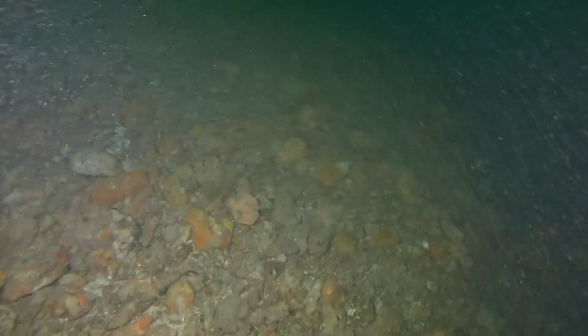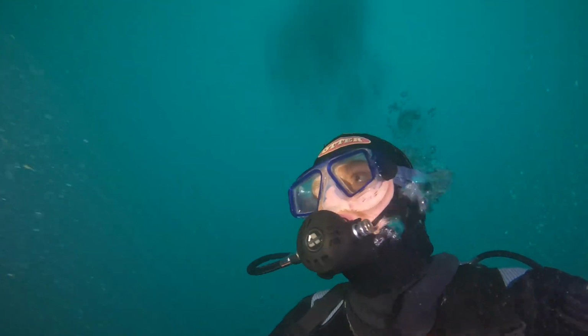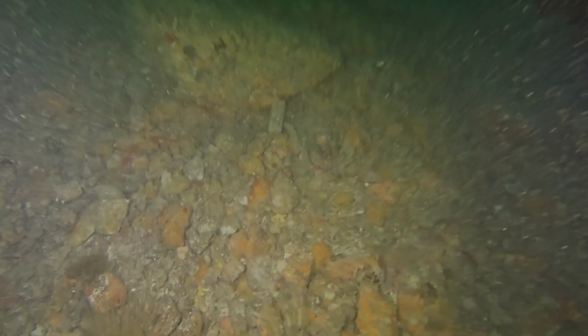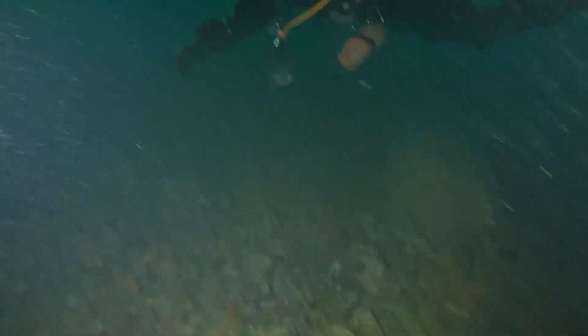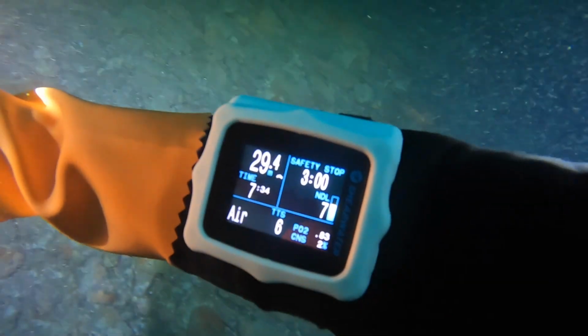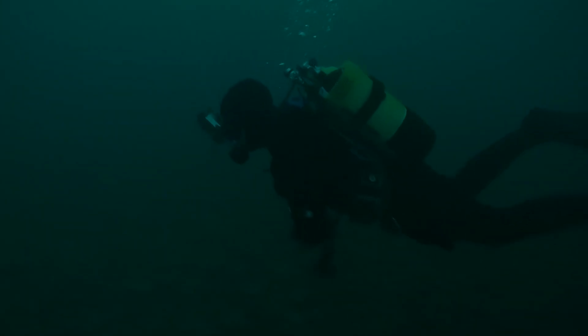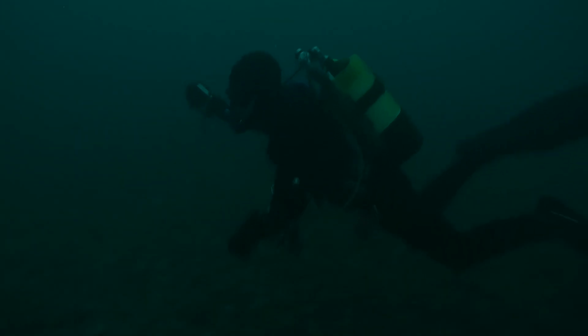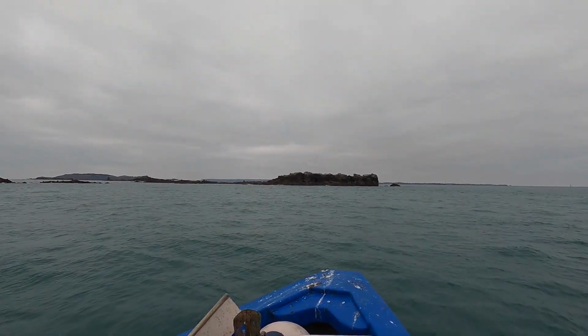No crab pots this time, and also no wreckage. We might have to come back another time. Okay, we definitely have to go up now. Let's go, Phil. Oh well, we found nothing on that one. Found someone else's pots.